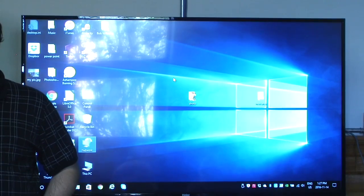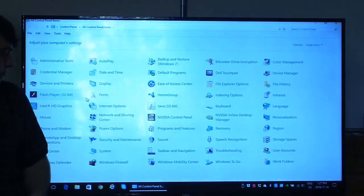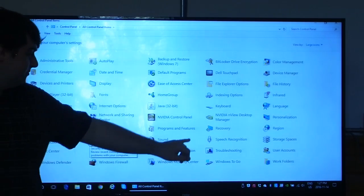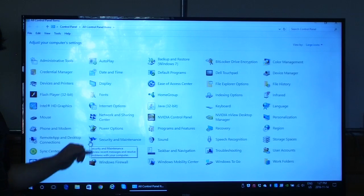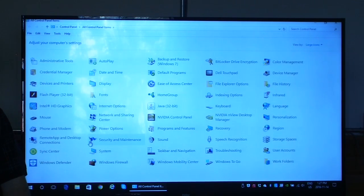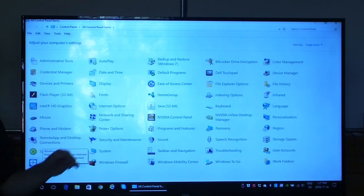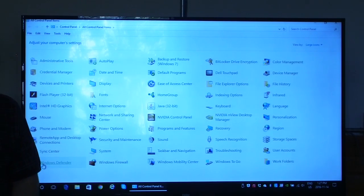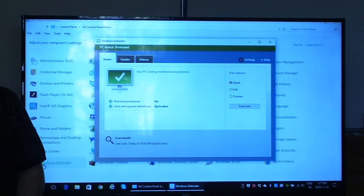Okay, we'll talk about Windows Defender. You have Windows 7? Yes. Okay, in your control panel, pointer. You have Windows Defender, right there. He's pointed to the right place. So security and maintenance? No. Windows Defender is right here. Okay? That's its name, Windows Defender. When you click on it, if that's what's being used and it's up to date, it will show you this green box saying you're protected.